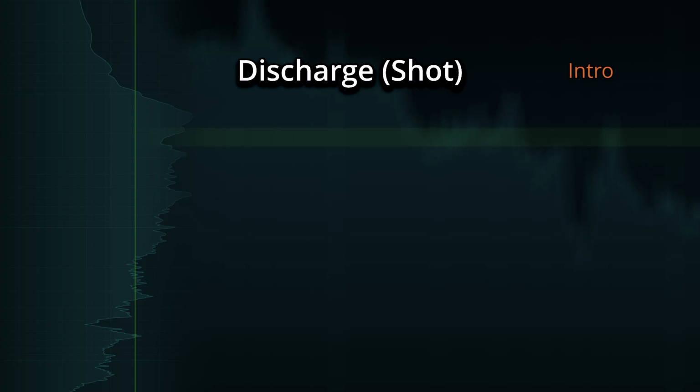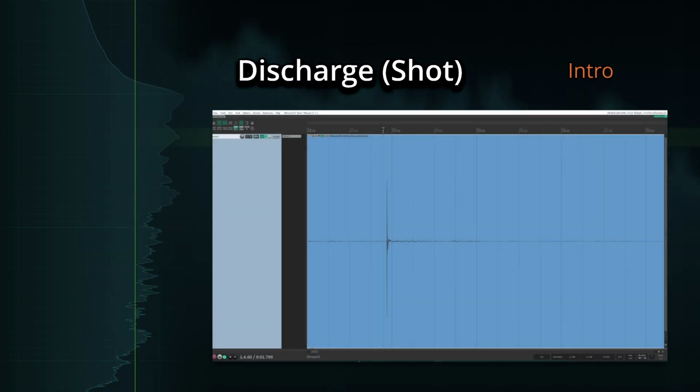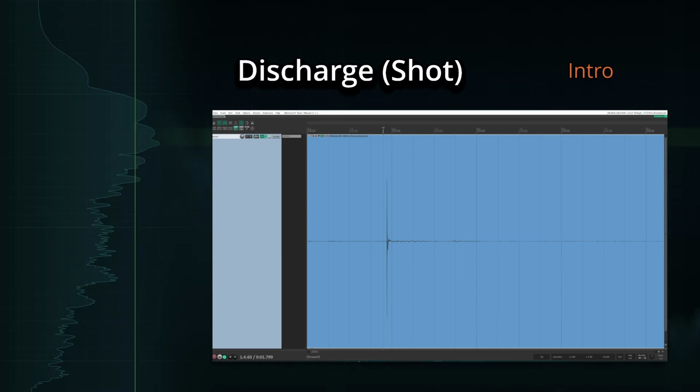Okay, now comes the moment we've all been waiting for. This here is a recording of a gunshot. But not just any recording, it is a recording that caught most of the so-called dynamic range of the discharge, meaning the difference between the loudest and quietest part. Are you ready? Really? Okay, brace yourselves.